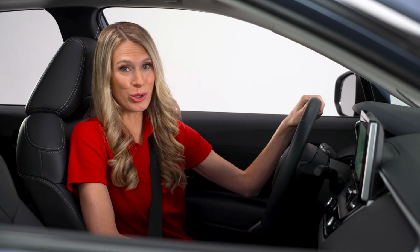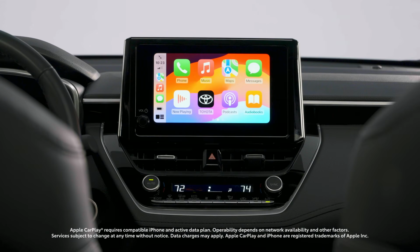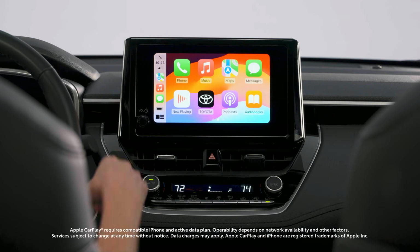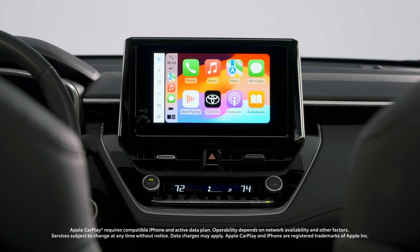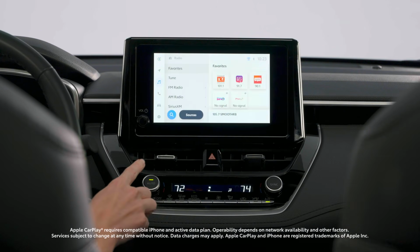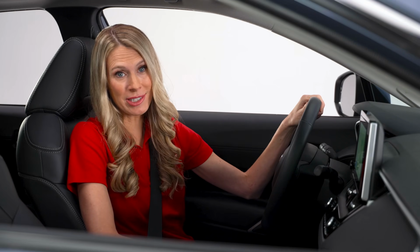To change audio sources, return to the Toyota Multimedia system. For Apple users, tap the diagonal arrows in the top left-hand corner of the touchscreen. This will expand to reveal the Toyota Audio Multimedia menu, where you can tap the feature you want to access. Switching back to Apple CarPlay is just as easy.